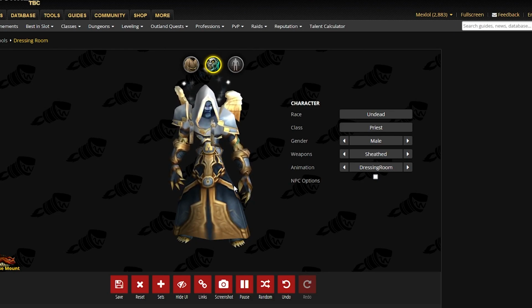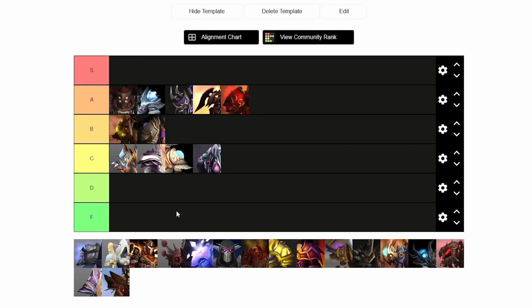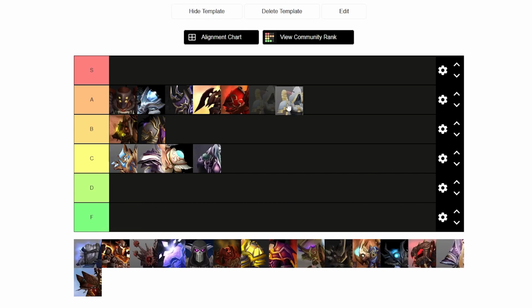Of course, your Shadow form's going to give you that purple glow, but unique in itself, and it only works for the class, not really for the expansion. It doesn't really fit in TBC particularly. There's nothing unique about it in that regard. But in terms of the class, could we go A tier? It's very nicely designed. I think we're going to go A tier, yeah.